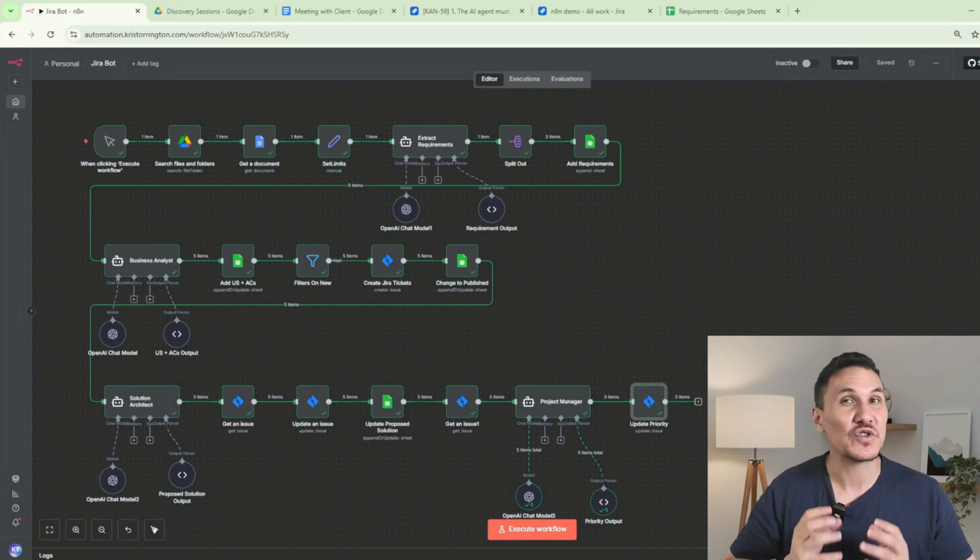Your BA, your solution architect, and your project manager have all been replaced by one end-to-end automation powered by n8n and AI.